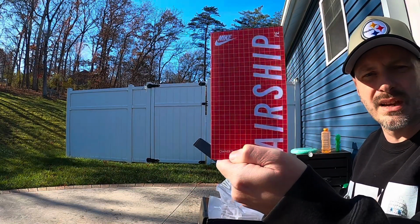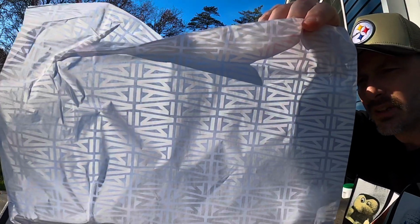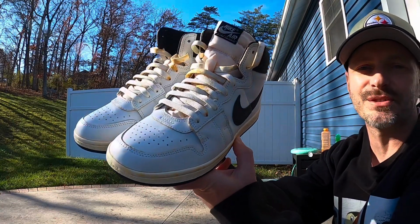They came with this Airship booklet, which I always like. We got Maniére branded paper inside of the box as well. It's got all those A's all over it. So enough with the packaging. Here's a look at the shoes.